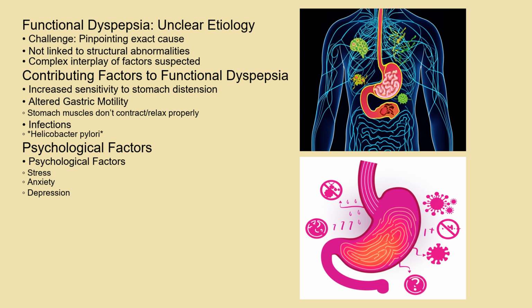Unfortunately, pinpointing the exact cause of functional dyspepsia is a challenge. It's not typically linked to structural abnormalities in the digestive system. Instead, a complex interplay of factors is believed to contribute. These can include increased sensitivity to stomach distension, altered gastric motility, meaning the stomach muscles don't contract and relax properly, infections like Helicobacter pylori, and even psychological factors like stress, anxiety, and depression.